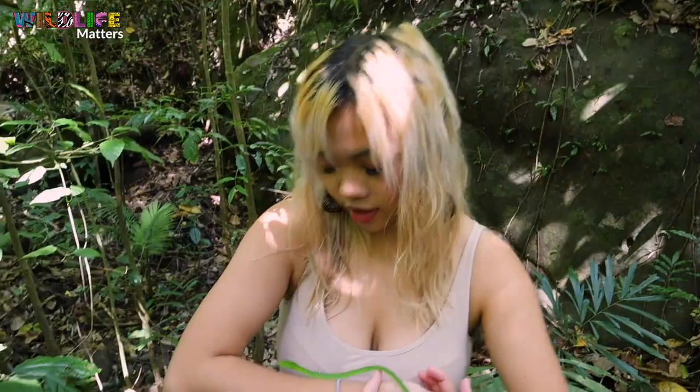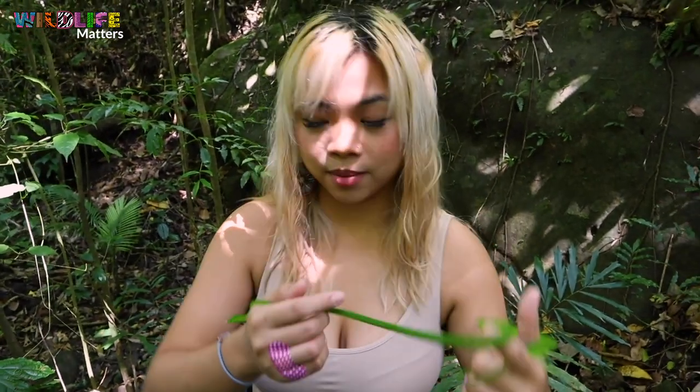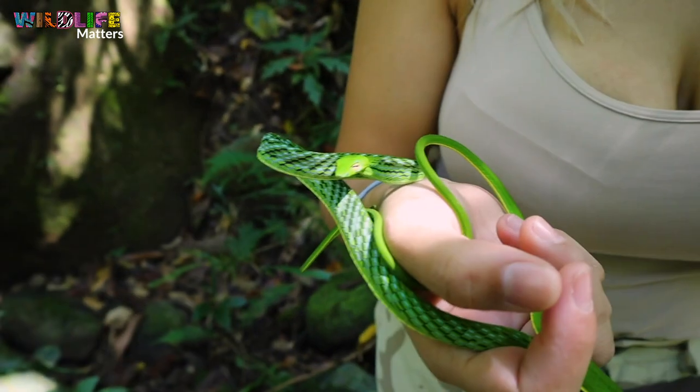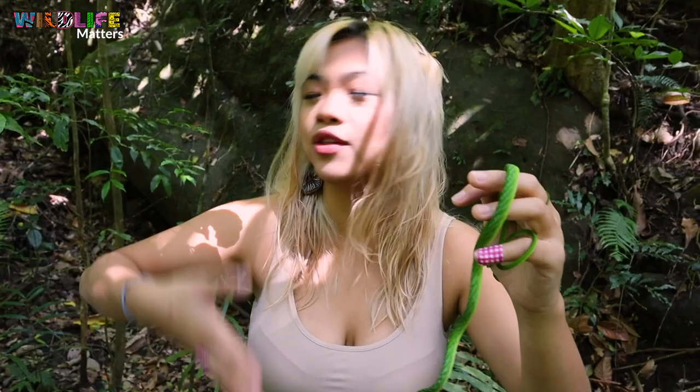These snakes are mildly venomous, but I don't have to worry because that venom is really made just for the things that they prey on. And so if ever I get bitten by this, the worst thing that could happen is really an allergic reaction. And the allergic reaction depends on how my body reacts to it. It's possible nothing might happen to me at all.